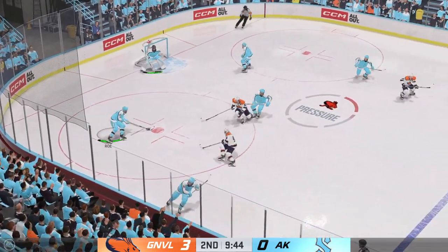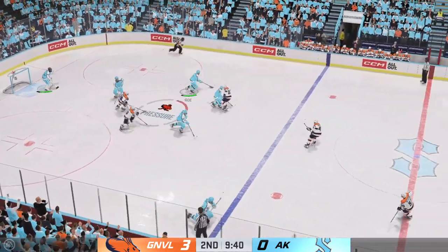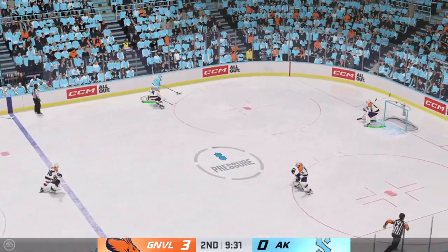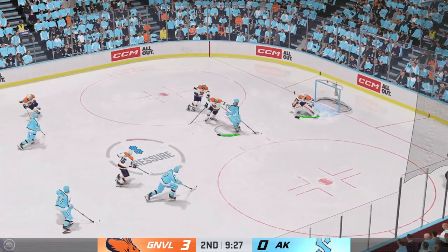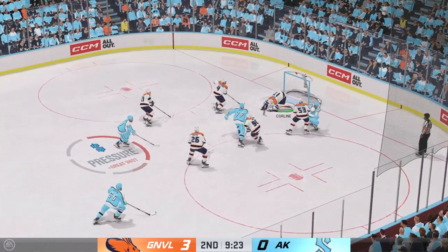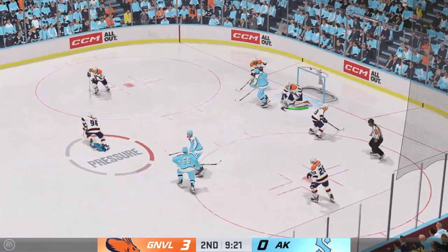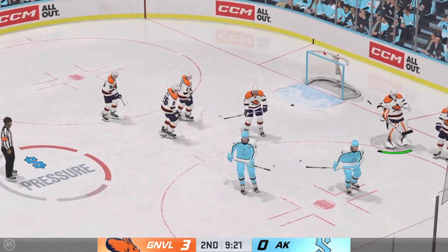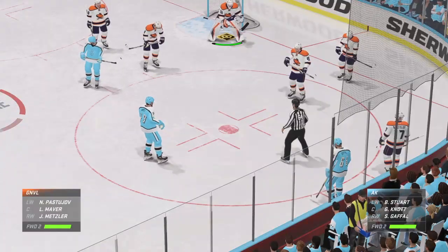Alaska's got a hold of it along the wall. From the defensive zone, they move the puck around. Moves it around along the half wall. Takes it into the slot, and he comes up big with the stick save, getting all of it with the paddle. The goaltender's at the last line of defense for a reason. This time, he bails his team out.